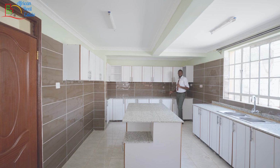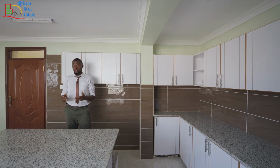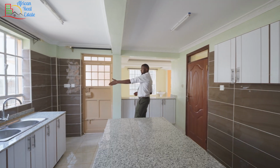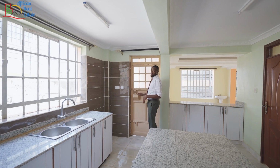One thing that I have noticed is that the brown tiling also matches very well with my tile. The kitchen comes with an island, and this is very important to many people who enjoy cooking. This space has been reserved for your refrigerator, and this door will take you to the clotheslines area and the kitchen garden.